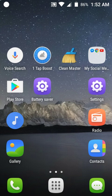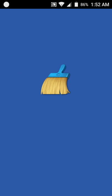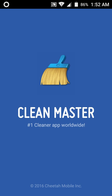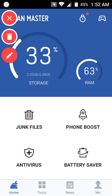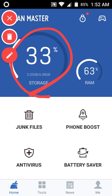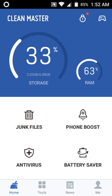To do that, you can go to CleanMaster by just simply pushing the button. And this will tell you how much current space you have on your phone, even the RAM as well, guys. I have very good RAM. Now, guys, this depends on what kind of phone you have, what kind of storage you have, even RAM. Now, guys, let's go to junk files real quick.